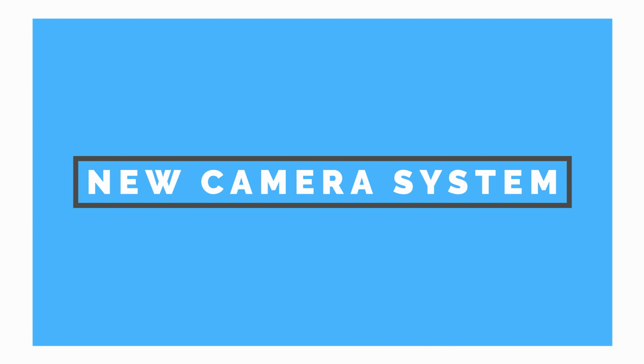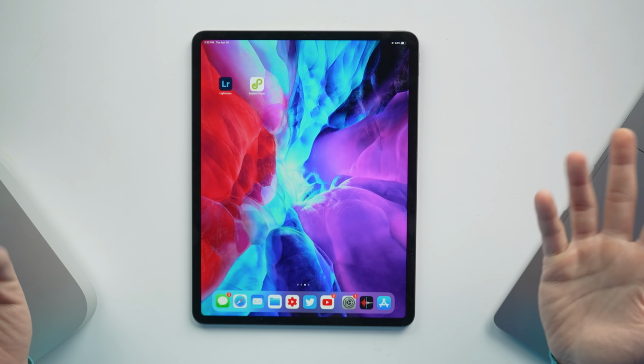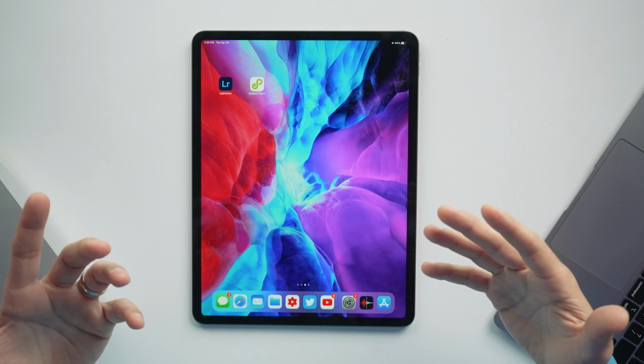Next, we've got some improvements as far as cameras. And if you watch some of my other iPads or really any tablet review that I do, I'm not a huge fan of the cameras on the tablets because I don't really use them. It's not that they're necessarily bad. I mean, they are usually bad, but even when they're good, I'm always gonna reach for my phone to take a picture rather than an iPad.